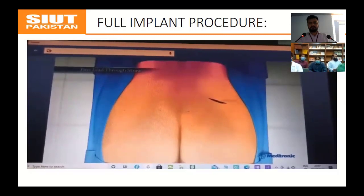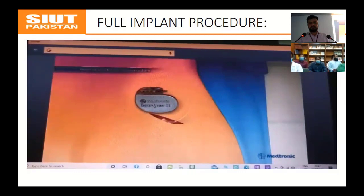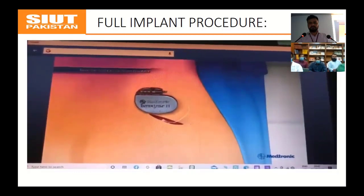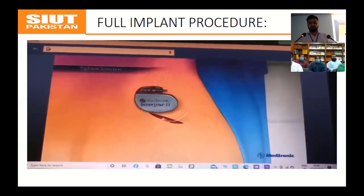Remove the straw at the pocket site. Drive the contact points on the lead and insert the lead into the header of the neurostimulator, making certain the blue tip is inserted as far as possible. Use the torque wrench to tighten the set screw on the header until you hear a click.